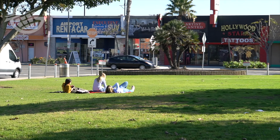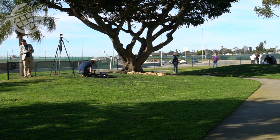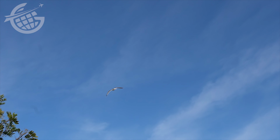Spotting is even easier here thanks to a park situated right next door to the restaurant. And it's usually filled with a handful of casual and professional spotters. It was pretty empty when I got there about 9 a.m. on a Saturday morning in January.